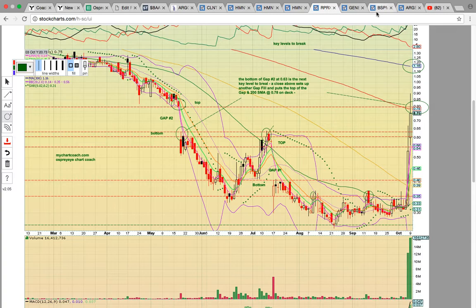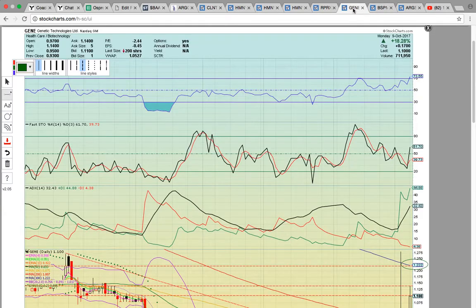Just keep in mind, a gap fill is many times a climax and a key level to lock in profits and to be able to look for a reload lower.